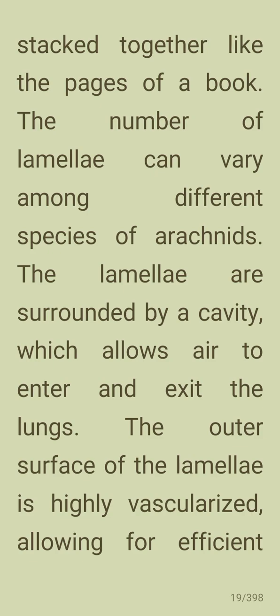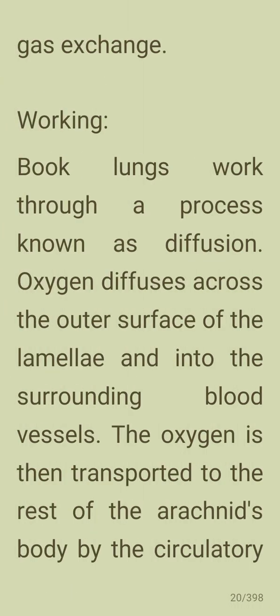The number of lamellae can vary among different species of arachnids. The lamellae are surrounded by a cavity which allows air to enter and exit the lungs. The outer surface of the lamellae is highly vascularized, allowing for efficient gas exchange. Book lungs work through a process known as diffusion.